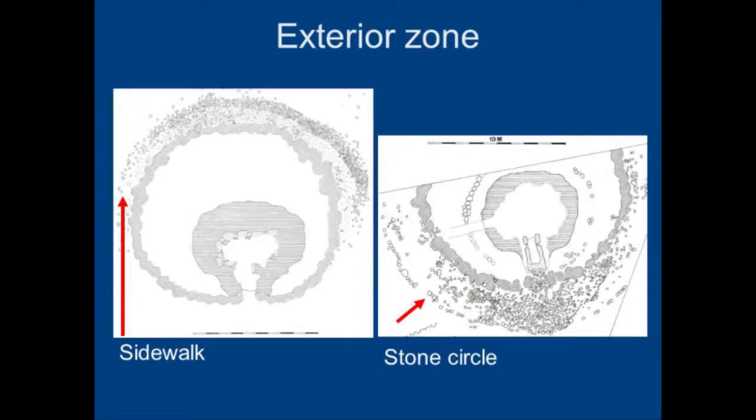At some tombs, a ceremonial area around the mound perimeter is defined by a sidewalk of crushed flint or a circle of smaller stones, the same way a wooden fence marked the area around the oddball dolmen. I should say that the circle of smaller stones to the right also could mark the limit of a second and larger mound from the late Neolithic.